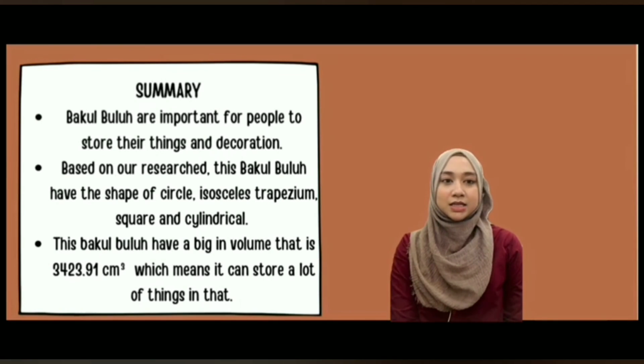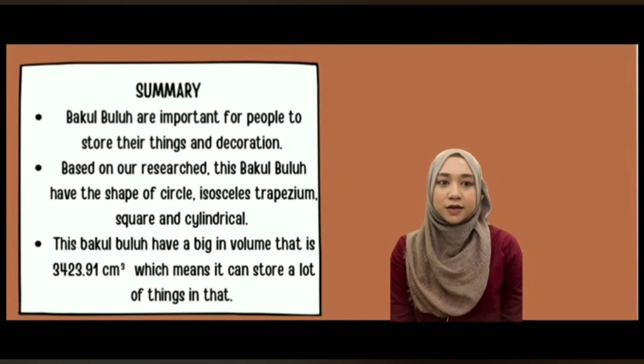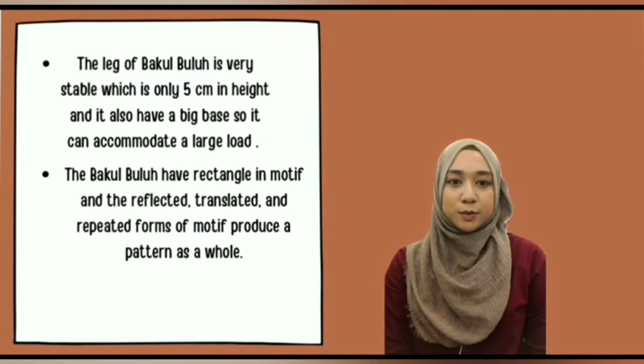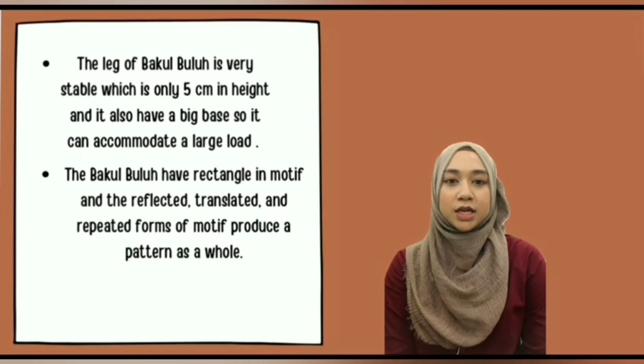The summary is, Bakul Buluh are important for people to store their things and for decoration. Based on our research, this Bakul Buluh has the shape of circle, isosceles trapezium, square and cylindrical. This Bakul Buluh has a big volume that is 3,423.91 centimeter cube, which means it can store a lot of things. The leg of Bakul Buluh is very stable, which is only 5 cm in height, and it also has a big base so it can accommodate a large load.